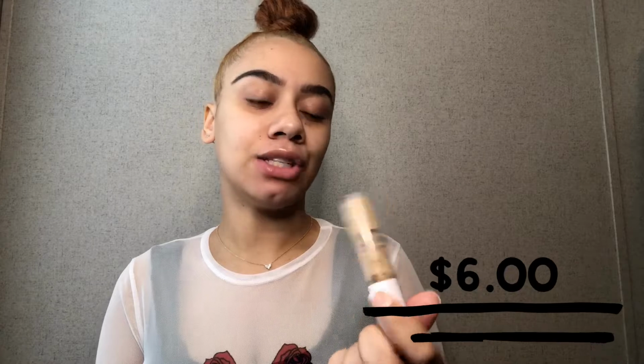To carve out my brow, I'm just gonna go in with my E.L.F Hydrating Camo Concealer, and mine is in the shade Light Beige.